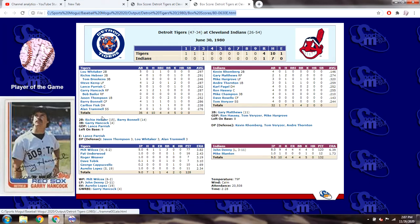Take a look at the box score here. Milt Wilcox gets a win, 6-2. Aurelio Lopez gets his 19th save. The player of the game, this is a tough call. I guess I have to give it to Gary Hancock. Although Wilcox deserves some consideration. But I think we're going to go ahead and give it to Gary Hancock, going 2 for 4. And that is it.